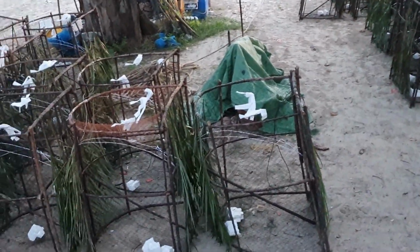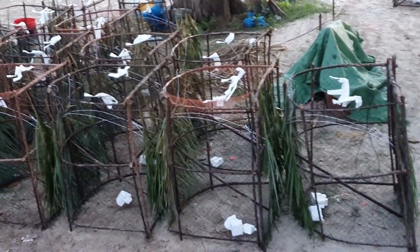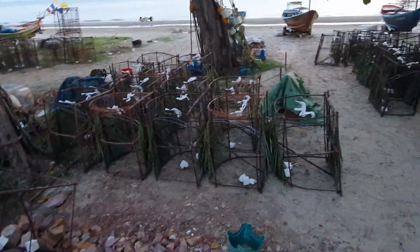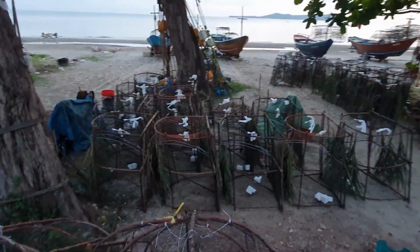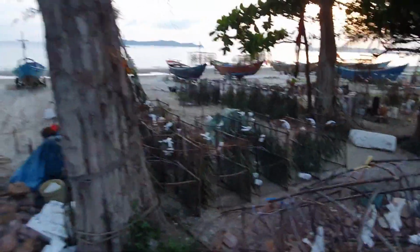Okay, just a little bit further west of Fisherman's Village, I come across the rest of Fisherman's Village. What you're looking at, if you want to guess what they are, are the traps they use to catch squid. What you would like to eat as your calamari are caught with these nets right here. These things are handmade. I'm going to jump down so you can see what they look like.